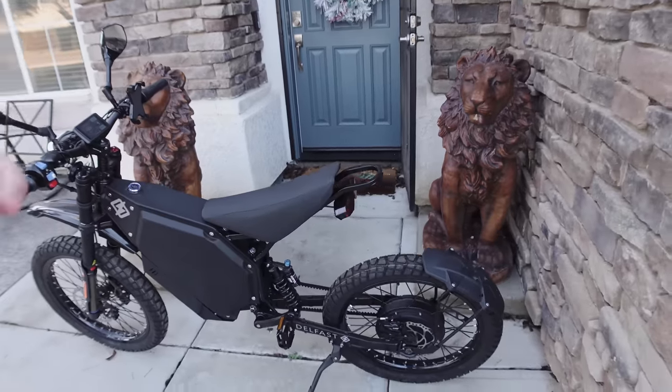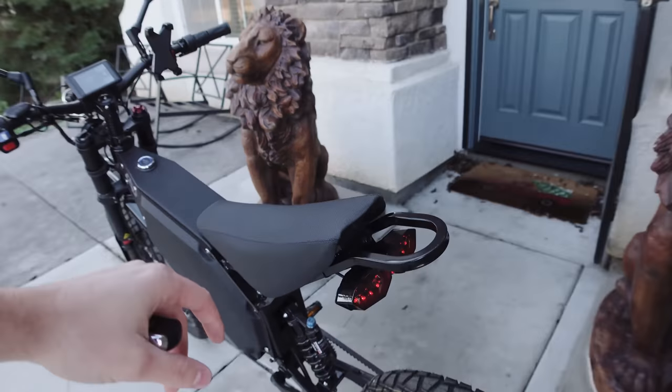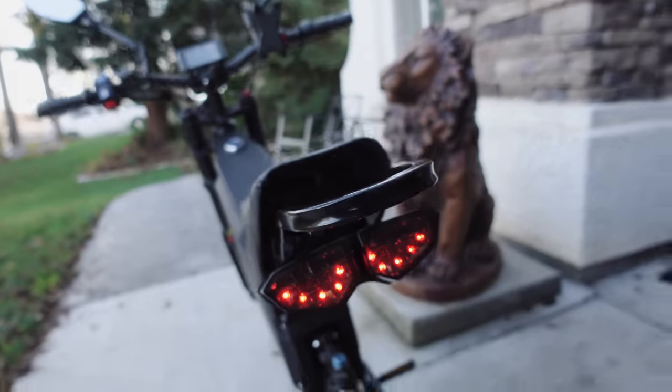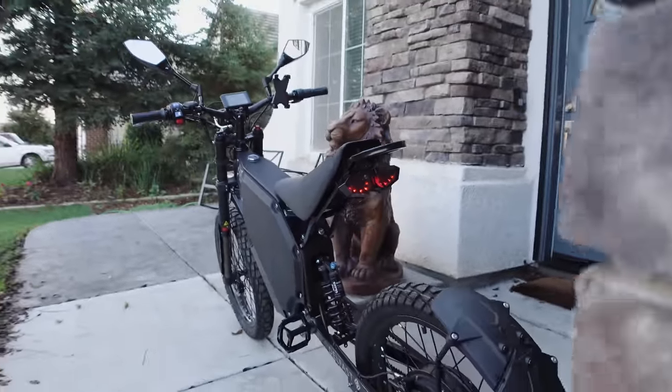But yeah, besides that, we installed the seat. I made a little bracket out of aluminum to mount the tail light onto. And in my opinion, this look is just so good.